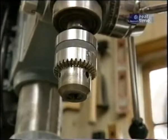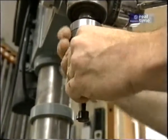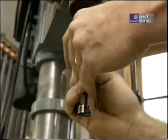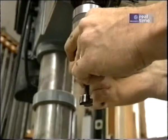Okay, now I'm going to switch to a 3/4 inch bit for the stretcher holes. This time I'm using a Forstner bit. Either a Forstner bit or a brad point is fine for any of these holes.